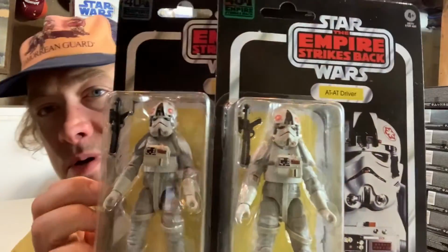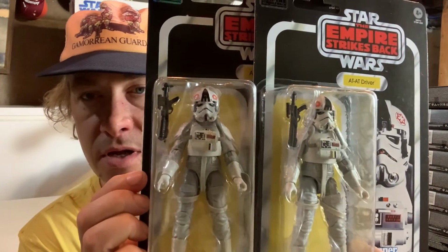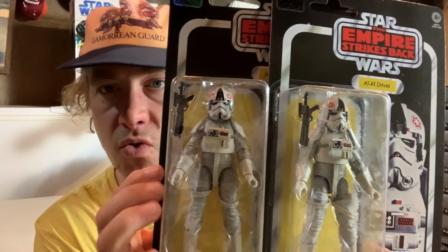I found one cheap, so I picked up another one. Yeah, very cool. I'm excited to see what they're going to do for the 40th anniversary of Return of the Jedi for these vintage carded 6-inch figures. I think that's going to be very neat.